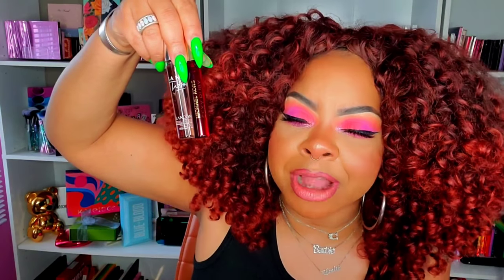Okay, guys, and the next couple things I got were some fragrances. And these came from my mom. I actually got the Michael Kors Sexy Ruby. And I got the Lancôme La Nuit Trésor. I don't know how to speak French. I'm good at Spanish, but French, not so much.